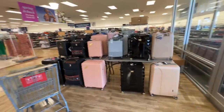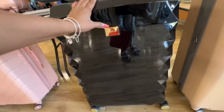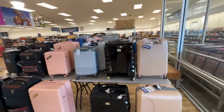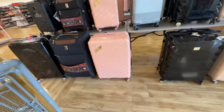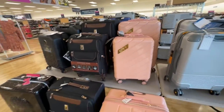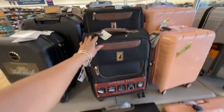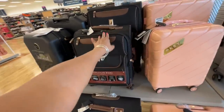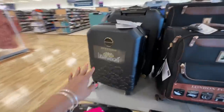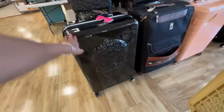So look, in the entrance they have a lot of luggage. These are nice right here. The black with gold, Rachel Zoe, $80. I like this DKNY in white too. These are pretty. So this is $99 for the large one and $80 for the carry-on. This carry-on is good. You have a lot of compartments in the front, zippers, $80, and this can extend. I prefer these to this one. And this one we have seen before, that's a Max Studio. This is a Betsey Johnson.